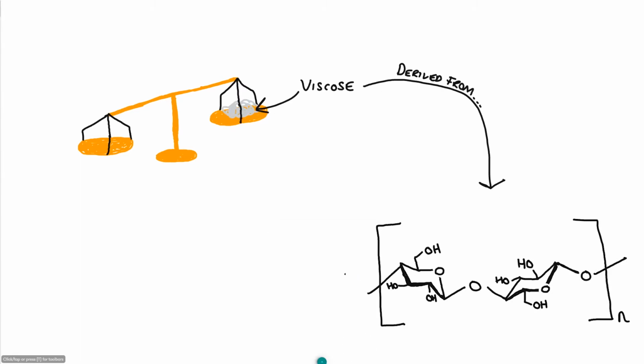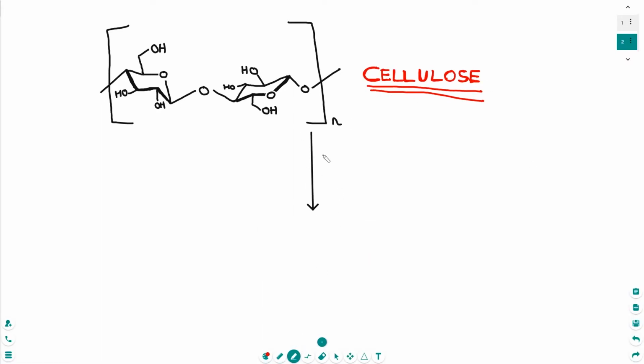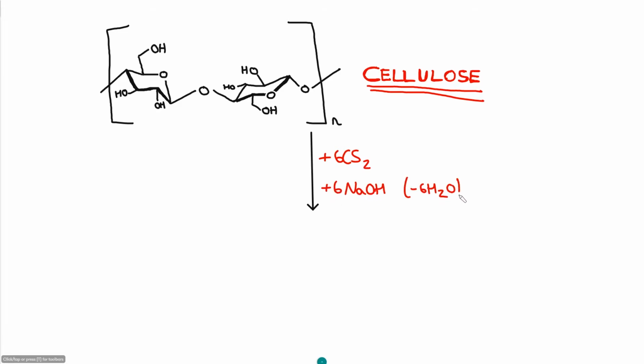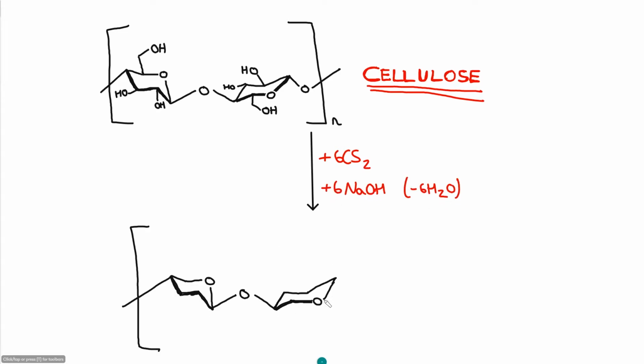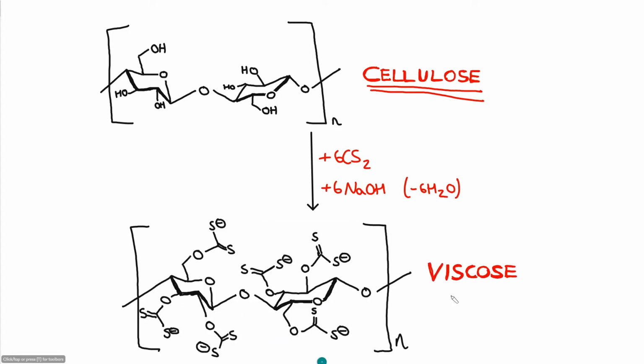Viscose or rayon is a lightweight, semi-synthetic polymer that aids with fabric breathability, absorbency and comfortability. It is the perfect material to incorporate into gym wear fabrics as it is soft and comfortable due to it being derived from cellulose or cotton. So looking at the synthesis of viscose, we can see how cellulose is chemically modified to make viscose. It is a relatively simple reaction in which cellulose is reacted with 6 equivalents of carbon disulfide and sodium hydroxide respectively. This process eliminates 6 equivalents of water, making viscose a form of step growth polymer.